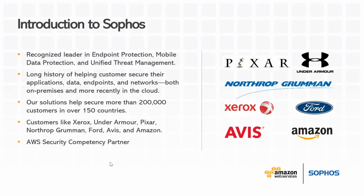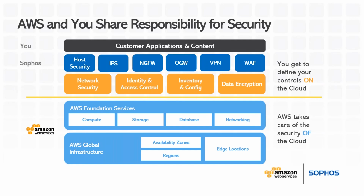The other thing to note is that we're doing some things pretty well, as we're recognized as an industry leader in multiple categories. And finally, that we are an AWS security competency partner. I believe we were either the first firewall or one of the first firewalls to be offered through the AWS Marketplace. So we have been on this journey for a while, and I'll go ahead and tell you a little bit more about what our products do.